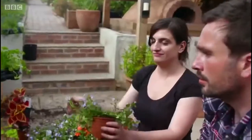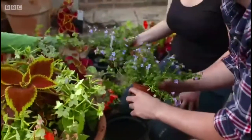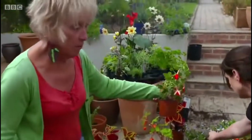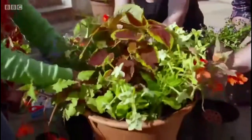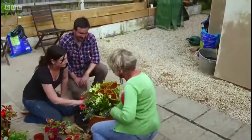We need a trailer now, don't we? Yeah. And I mean, there are all sorts of things you could use. You could have ivy or fuchsias, which are really great shade plants. I like the colours of the bacopa. You can already see their habit, so they're going to drape themselves right over the top of your pots. I think that looks pretty good, don't you? It looks great. And it'll just go on improving.